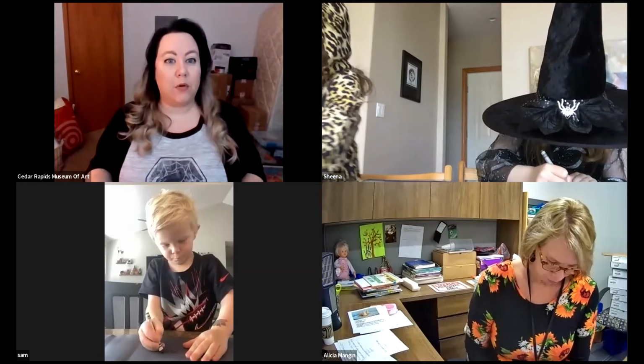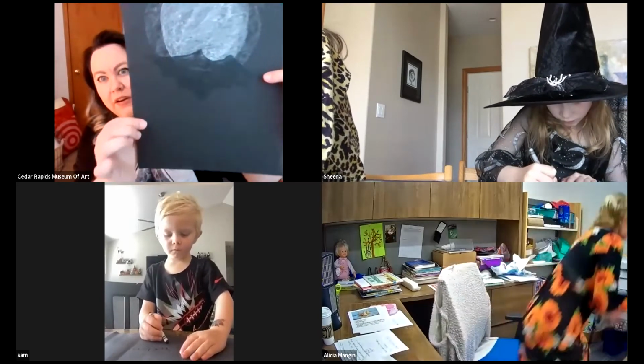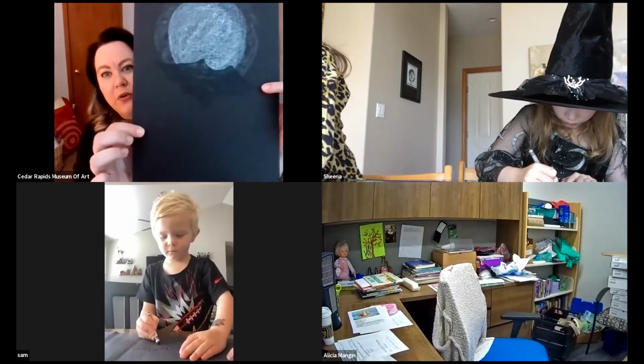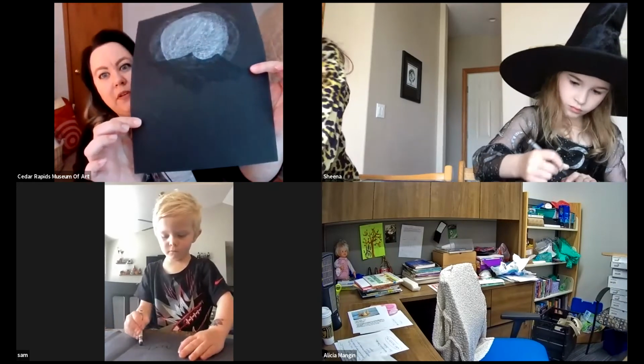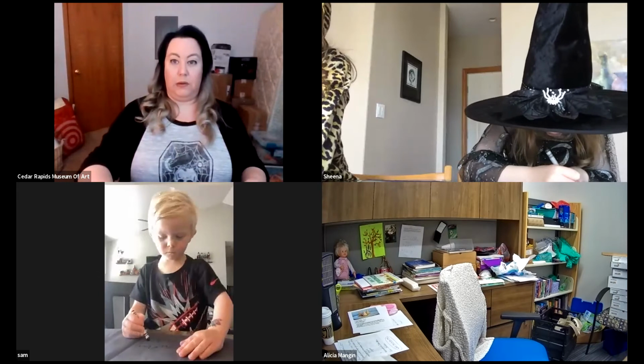And the cool thing about crayons is that when you use them to color with, if you push really hard, especially, they kind of make it shiny. So the black shiny part shows up really well on your black not shiny paper. It's kind of hard to see on screen, but in person, you can see it really well.